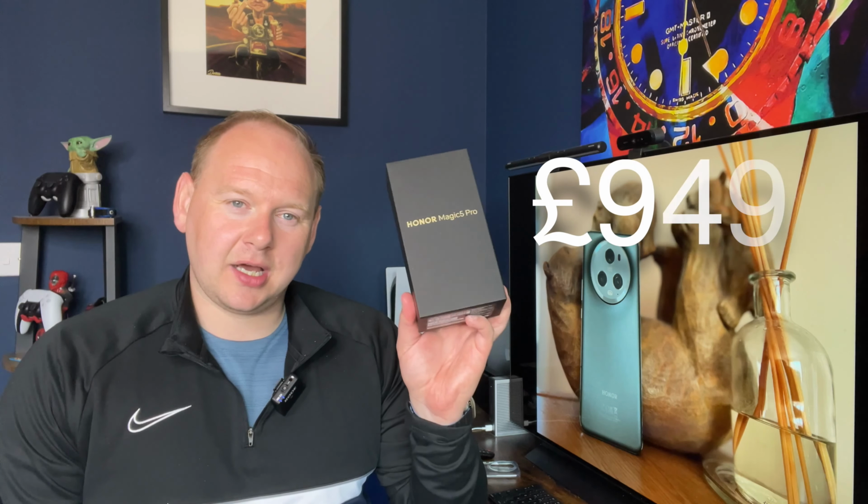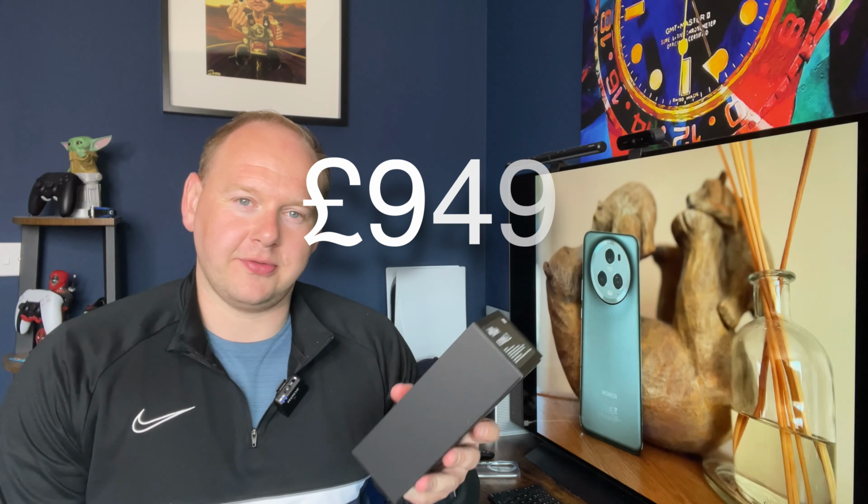The Honor Magic 5 Pro, as mentioned, is a budget-friendly flagship phone. What that means is under £1,000 for the 12GB, 512 gigabytes of storage, and that's the fastest RAM and storage you can get, £949. Again, let me repeat that. That's half a terabyte of storage.